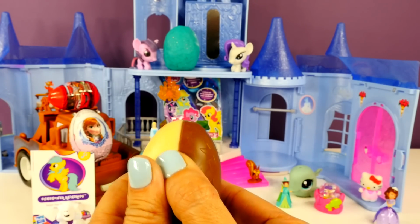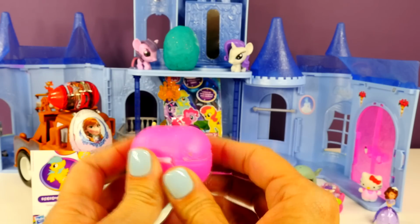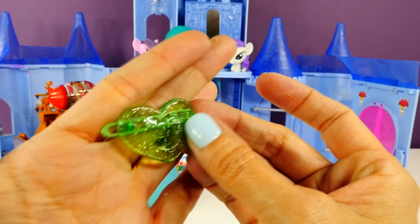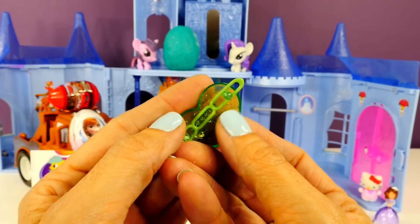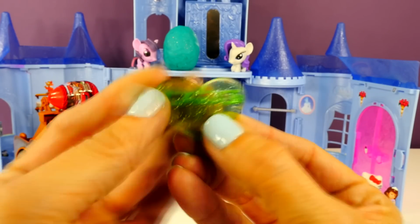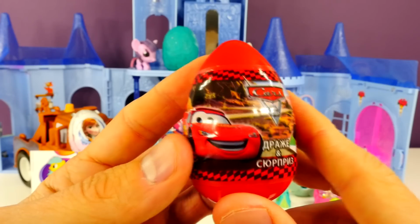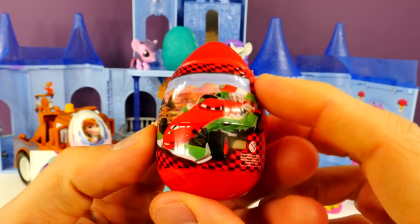And I have been getting like hair things and bracelets and stuff in these. So I'll be curious to see what I get today. Ooh, this is a little barrette. So I actually have a little bracelet and a little hair ribbon in this same lime green. Very cute.